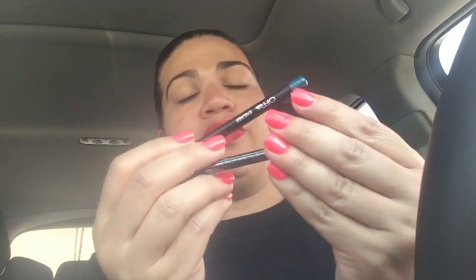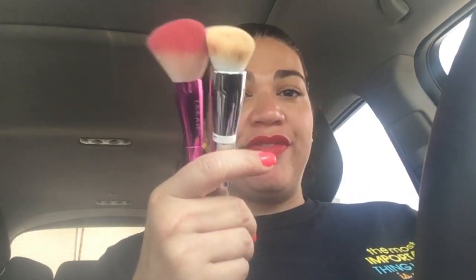I brought Ofra eyeliners. One is in Lagoon and the other one is in, oh, I don't know, it erased, but it's these two colors right here. Very pretty. I have brushes. So my foundation brush and my blush brush. And this is a huge brush. It's not a small brush. And then my foundation brush.